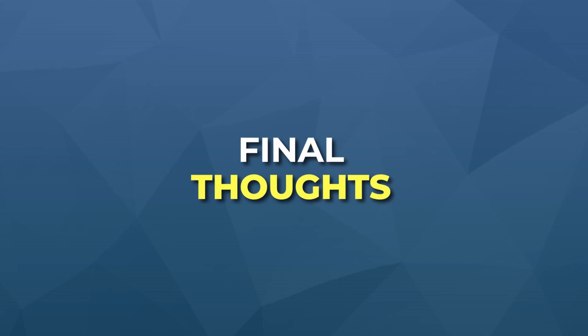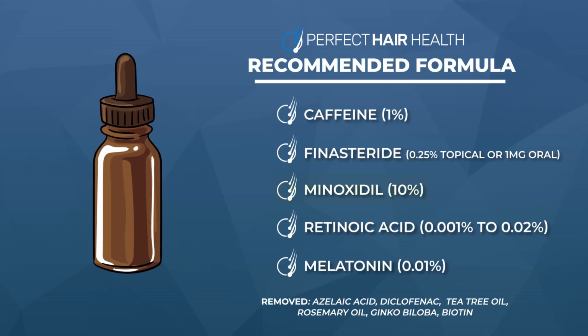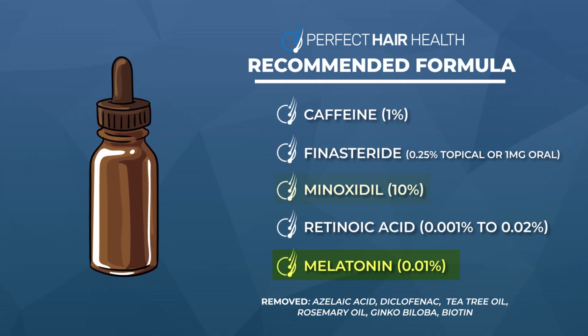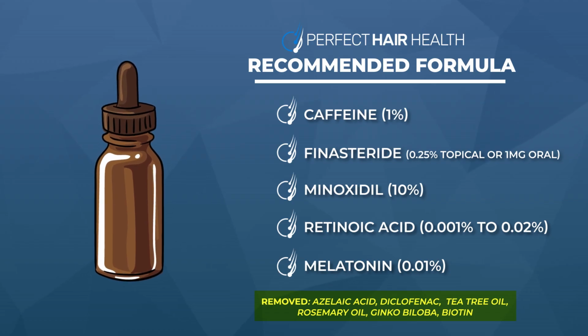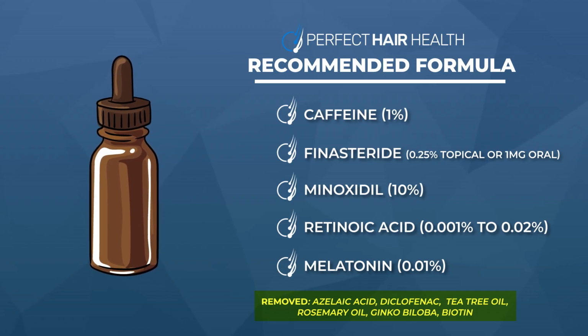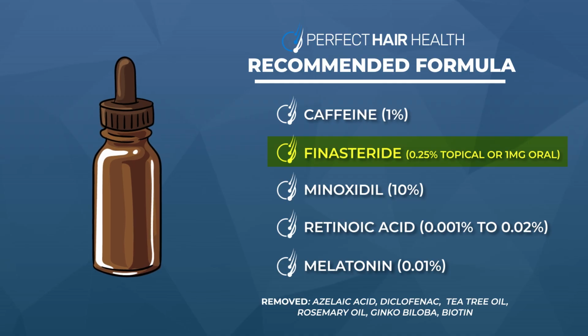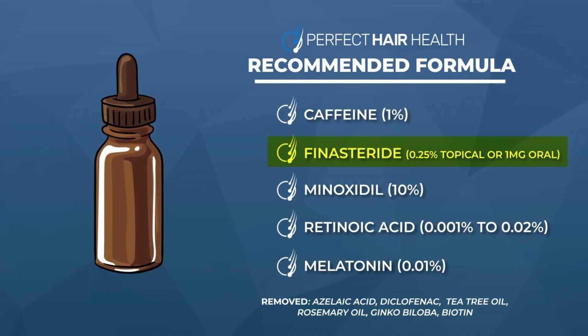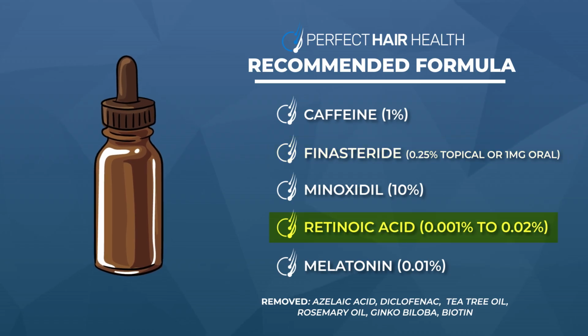All right, so let us present our revised formulation to Bryan. We can see a dilution increase of minoxidil, a dilution increase of melatonin, the elimination of these potentially poorly supported ingredients, a potential replacement of topical finasteride with oral finasteride, pending his serum DHT and circulating finasteride levels are as high as we might expect, and the addition of retinoic acid. Bryan, I love the mission.